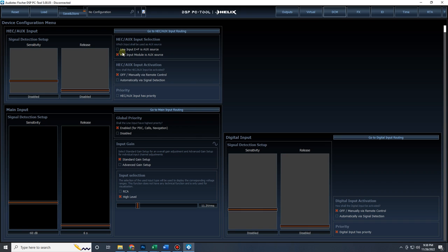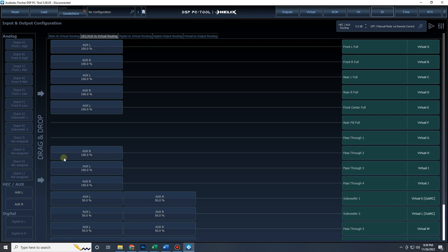But that'll be selected automatically. But let's say you want to use an analog input as your auxiliary. You can actually use the last two analog low-level inputs as your auxiliary source if you select this. And if I select that, you'll see, even though we're on auxiliary and only this is enabled, these inputs will now become the last two low-level, line-level inputs, not the high-level.